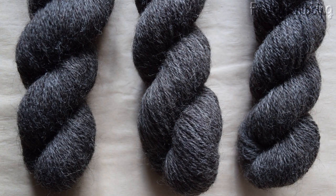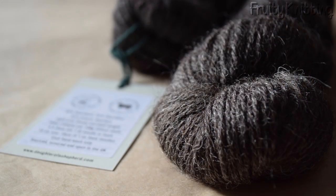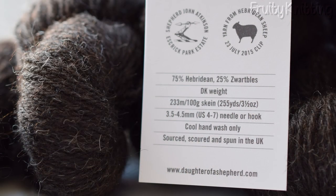Beautiful. And the same with Rachel Atkinson, with Daughter of the Shepherd. She's got a breed-specific yarn with a Hebridean, and she wanted it to work, and it was coming from a farm where her father works, so we wanted that to work for her as well. So it was a little bit more technical making that one work, because it was a little bit on the short side for us, but we then used Zwartbles in it, which is a similar colour, to give it a bit more staple variation, so the spinnability would be a lot improved, and then the quality of the yarn is a lot better. Plus it's quite a spongy fibre, so it gave it a bit more fullness as well, so it's a good fit.